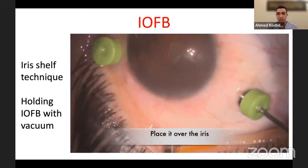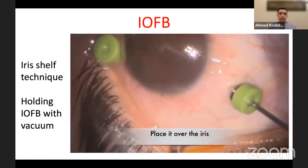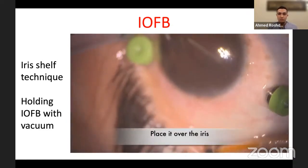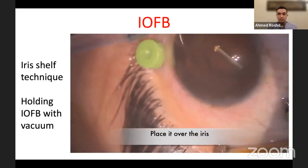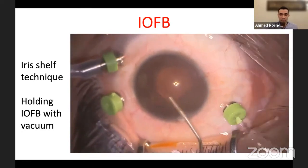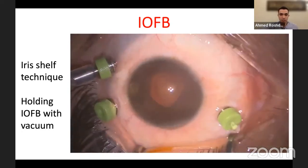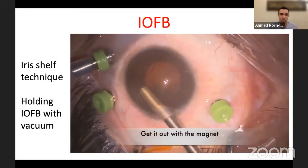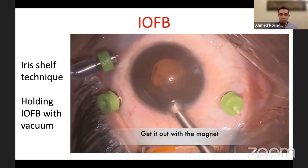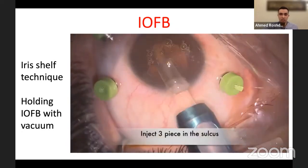I usually use a high vacuum, like 600, and I elevate the infusion pressure to avoid hypotony. Then I place the foreign body over the iris. After placing the foreign body over the iris, I inject viscoelastic. At this moment, I turn off the infusion and get the foreign body either with the magnet or the forceps. After extracting the foreign body, I implant the 3-piece IOL into the ciliary sulcus.